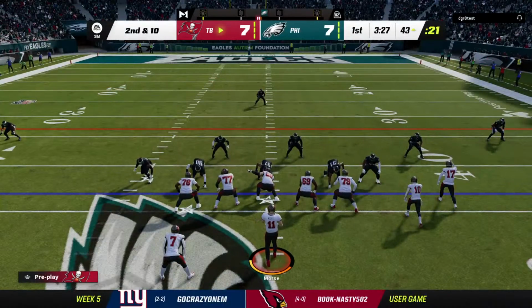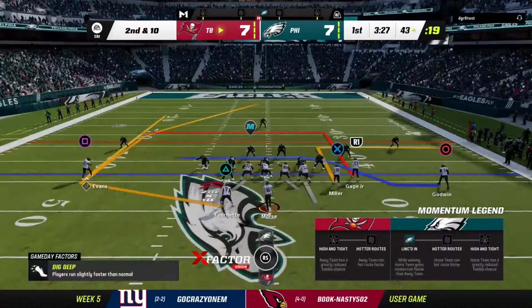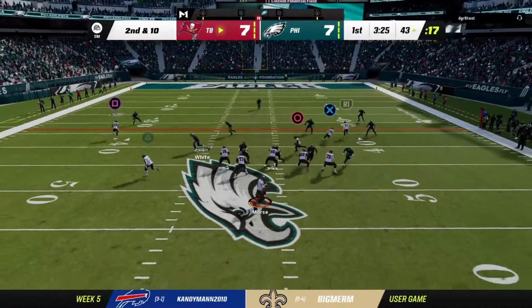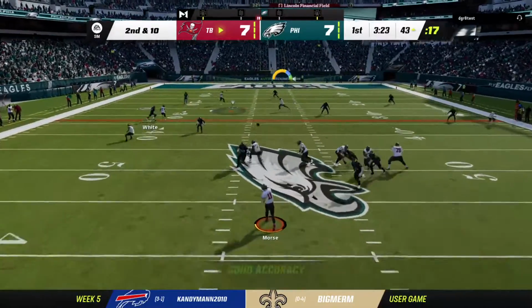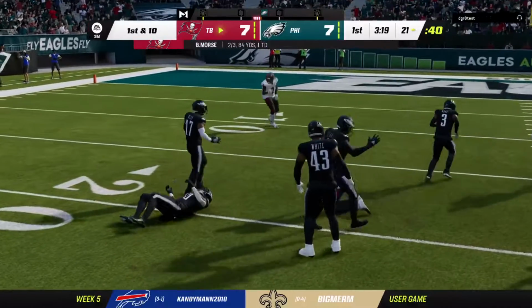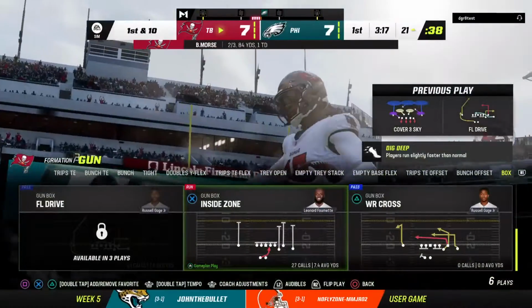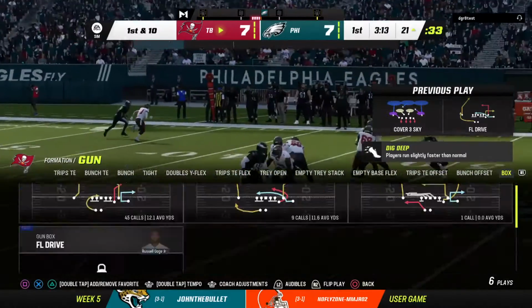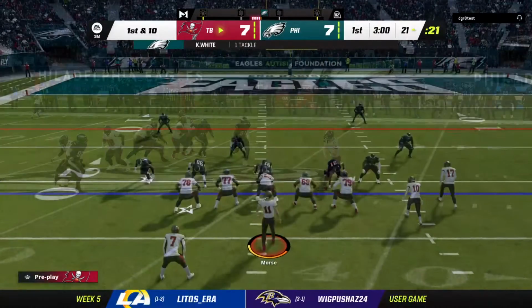So second down, still 10 yards to go. Ball on the 43. To throw again. Morse. He completes this to Russell Gage. And he'll get this one down near the 20-yard line, just shy of the 20. 22 yards there, a first down.